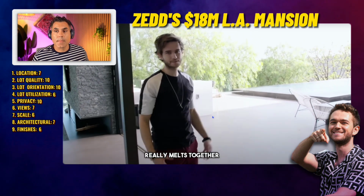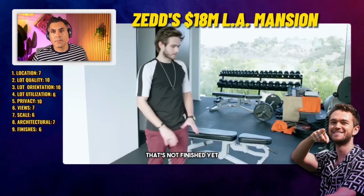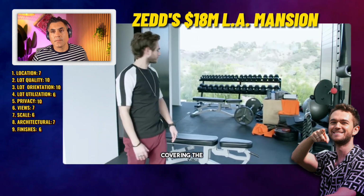It really melts together and you can't really tell. And also do the lot justice, because it sits on an amazing lot. Let's head upstairs to the gym that's not finished yet. There will be a huge machine here covering the majority of the room.